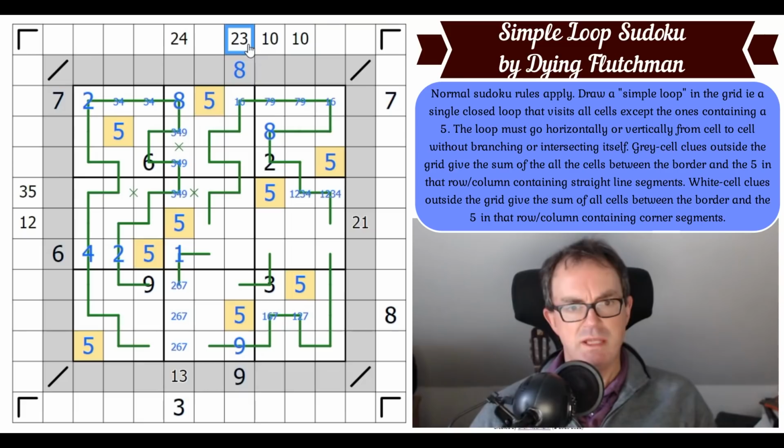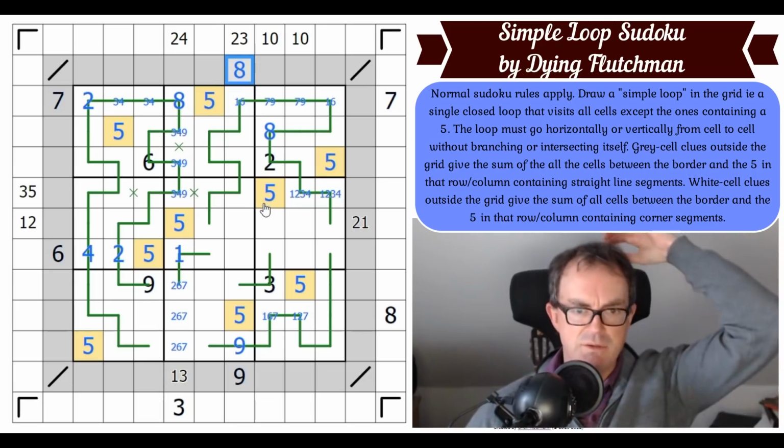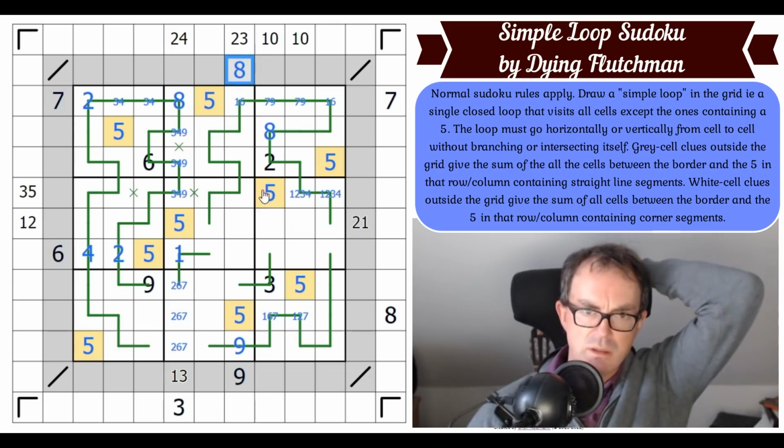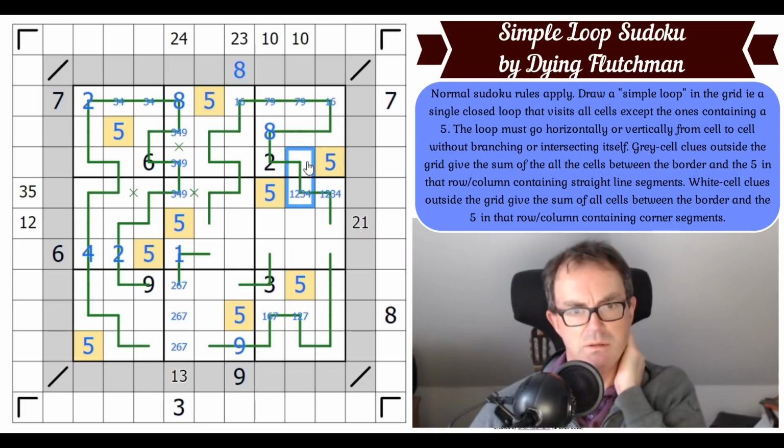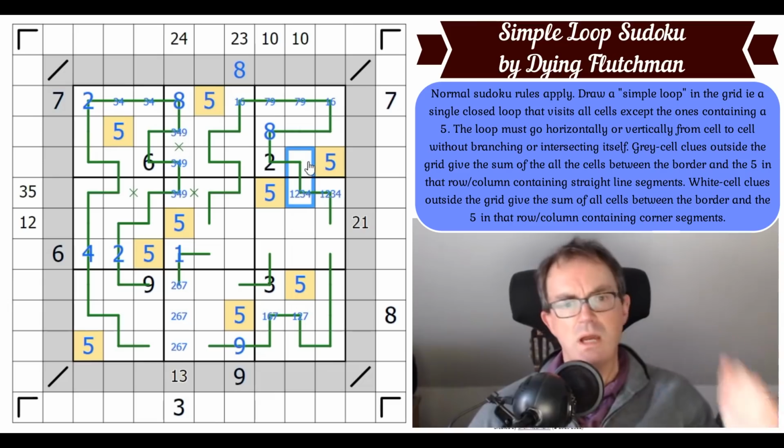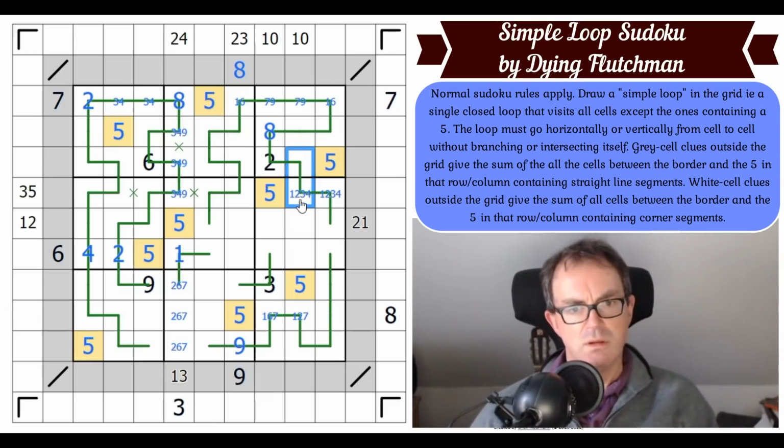That 23 is corners, and I can see 1, 2, 3, 4. Ooh. Okay. Oh, and we've got the 8 here as well. 10, we've done that clue. 10 from corners. We've got those two could add up to 10. No, no they can't. Right.